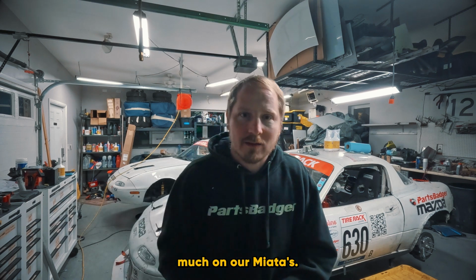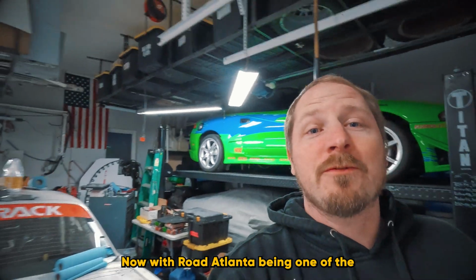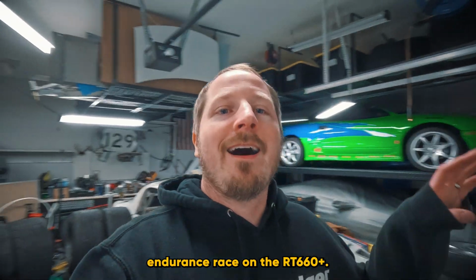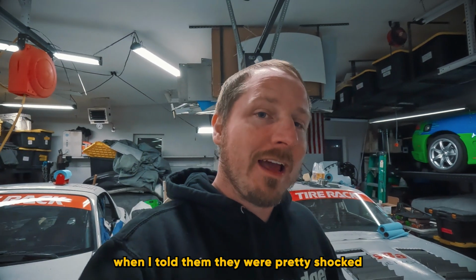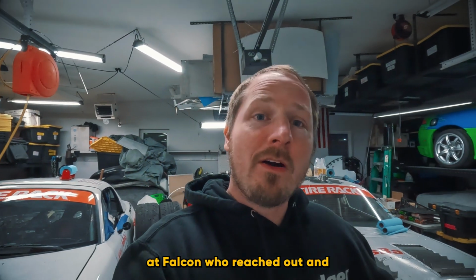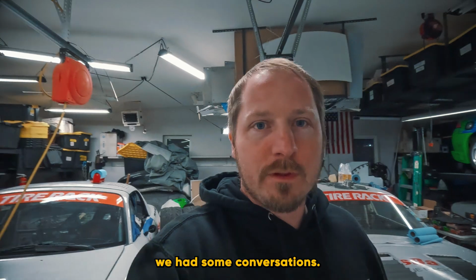Now with Road Atlanta being one of the first races of the season and being one of the first teams to do an endurance race on the RT660 Plus, some people were looking for the results, overall performance of these tires, and when I told them, they were pretty shocked, and they got me in touch with the people at Falken who reached out and we had some conversations.